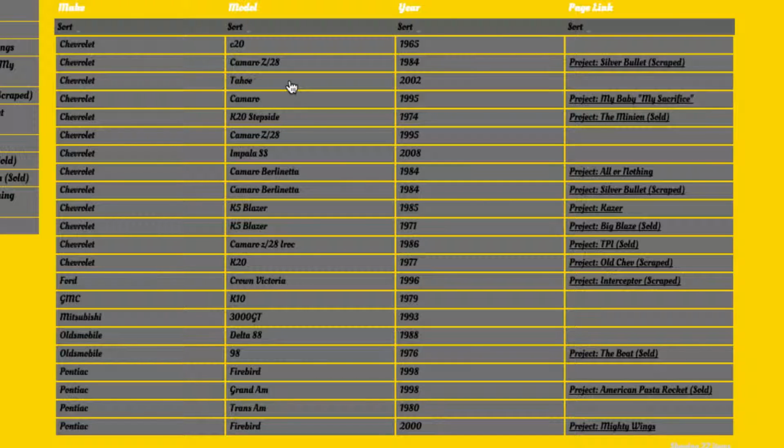The Tahoe, I don't have the Tahoe anymore. I had it for a couple months, and I ended up selling it back to my brother because he couldn't find a good Tahoe to buy. He still has it. 240,000 miles on it, still running strong. I had 2 Berlinettas. I had the '84 parts Berlinetta, which got crashed, with the other '84 Z28 I had.